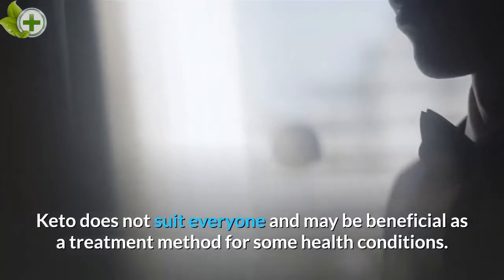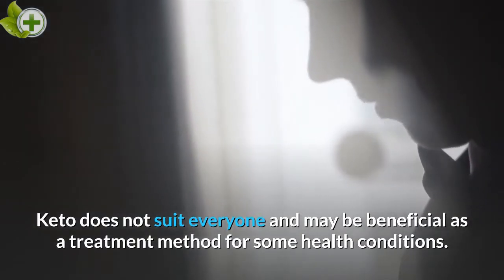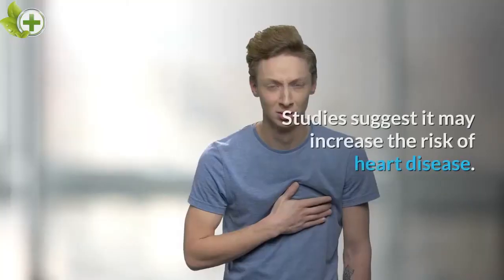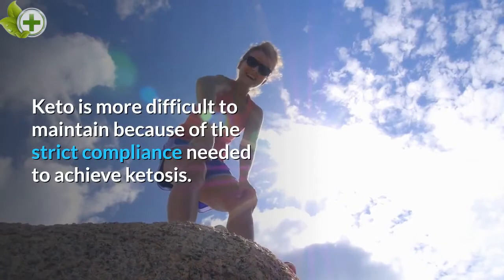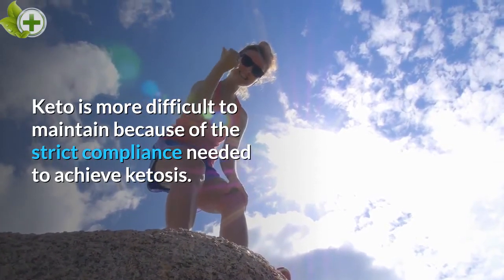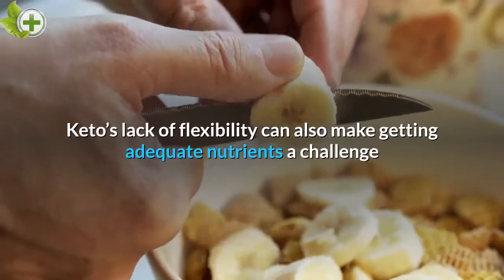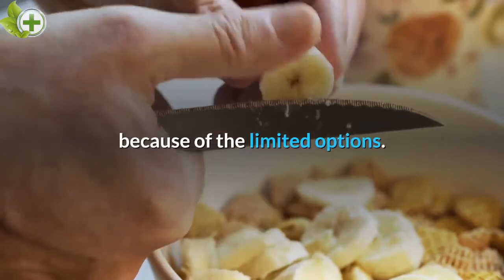Keto does not suit everyone and may be beneficial as a treatment method for some health conditions. Also, people should generally avoid eating too much saturated fat on a high-fat diet. Studies suggest it may increase the risk of heart disease. Keto is more difficult to maintain because of the strict compliance needed to achieve ketosis. It requires careful planning and can be less adaptable to varied social situations. Keto's lack of flexibility can also make getting adequate nutrients a challenge because of the limited options.